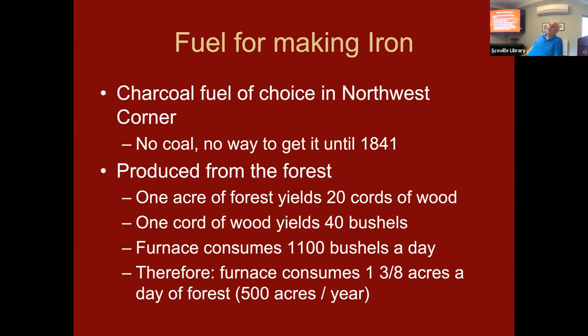Okay. If you're going to make iron, you need fuel. And charcoal is what you use in Northwest Connecticut because we don't have any coal. And we didn't have any way to get coal until the middle of the 19th century. You make charcoal from trees.